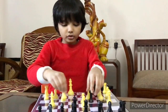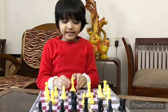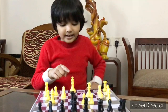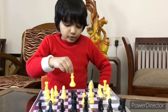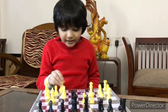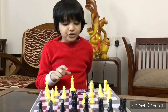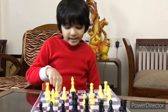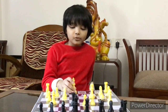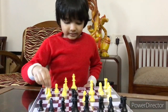And the king should not be in check. So you can see the king is in check. He's being attacked. Check means the king is being attacked, and he has to save his king. Otherwise, he loses the game. You have to say check in that scenario. Now he cannot castle because he's in check. You cannot castle in check. There should not be any pieces in between, and the castling should be the king's very first move and that rook's very first move. Then, so those are tactics.